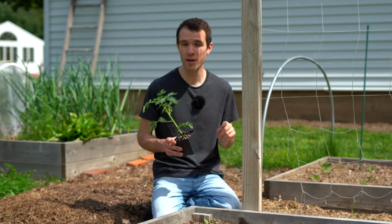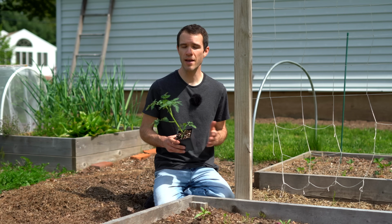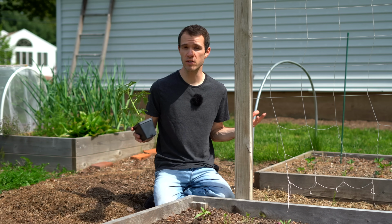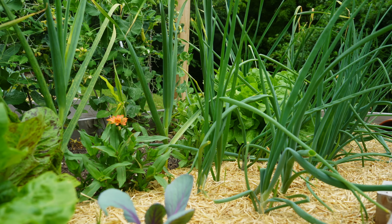If I had to choose just one companion plant to plant along with my tomatoes, I'll share that with you at the end. So the 3 categories are trap crops, soil improvers, and beneficial insect attractors. I think it's best to grow some from each of these categories to get the benefits of all of them, but if you're dealing with a specific issue, you can narrow it down to which crop is best for you.